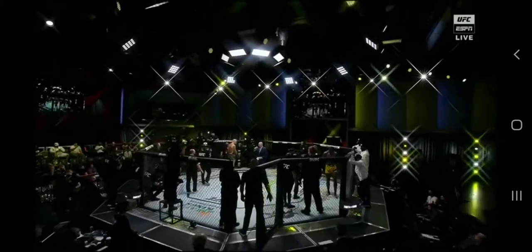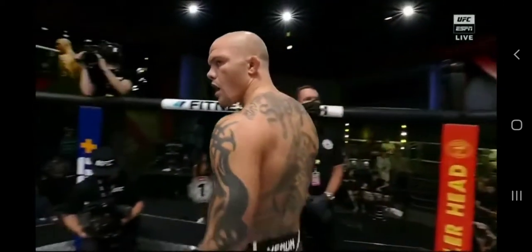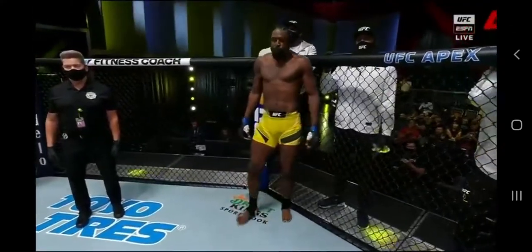And now, ladies and gentlemen, the judges are ready. The fighters are ready. Fight fans in attendance, make some noise if you are ready!